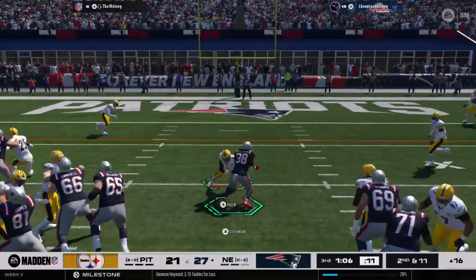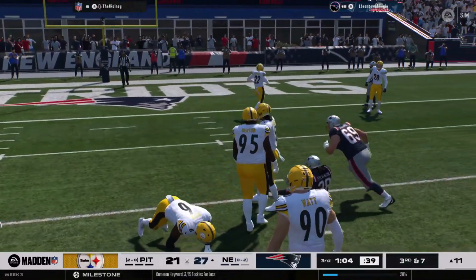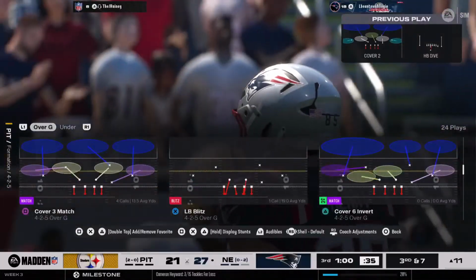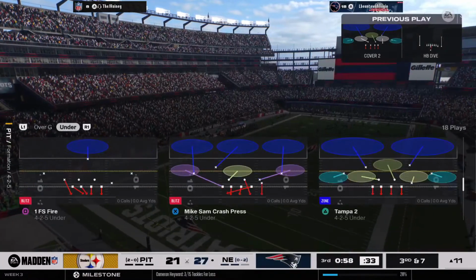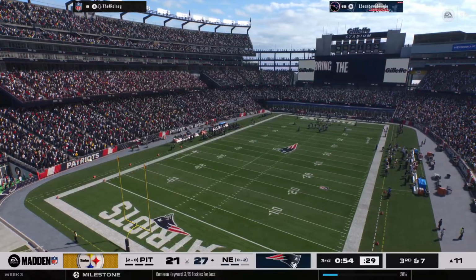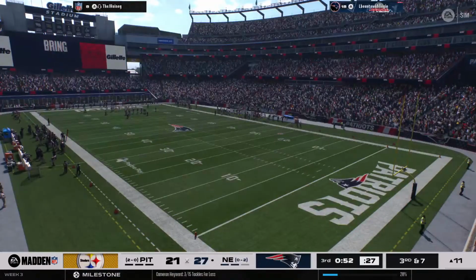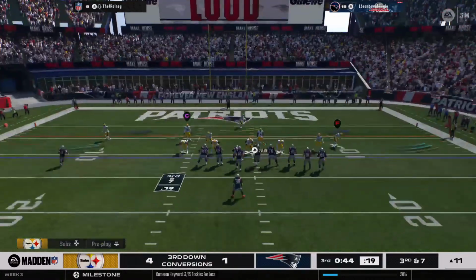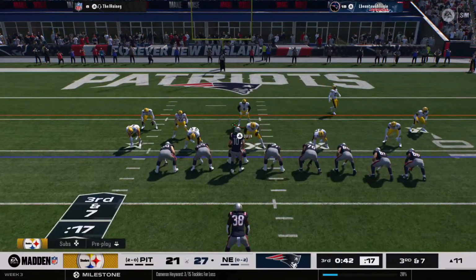A run here with Stevenson. He'll turn this into a gain of about 4. It's going to lead to 3rd down. And he has been a handful to deal with throughout this entire contest, Mike. And they came into the game saying, we want to impose our will on the defense. And that's exactly what they've been able to do. Here's 3rd and 7.